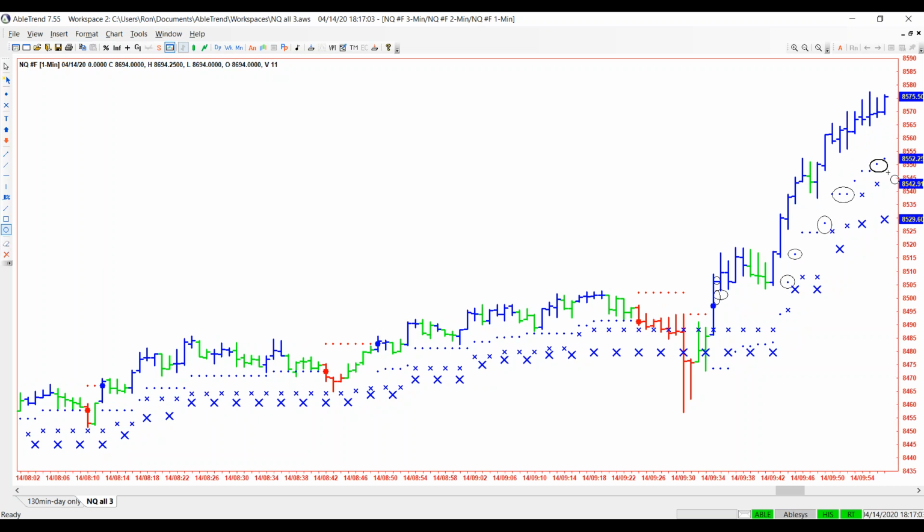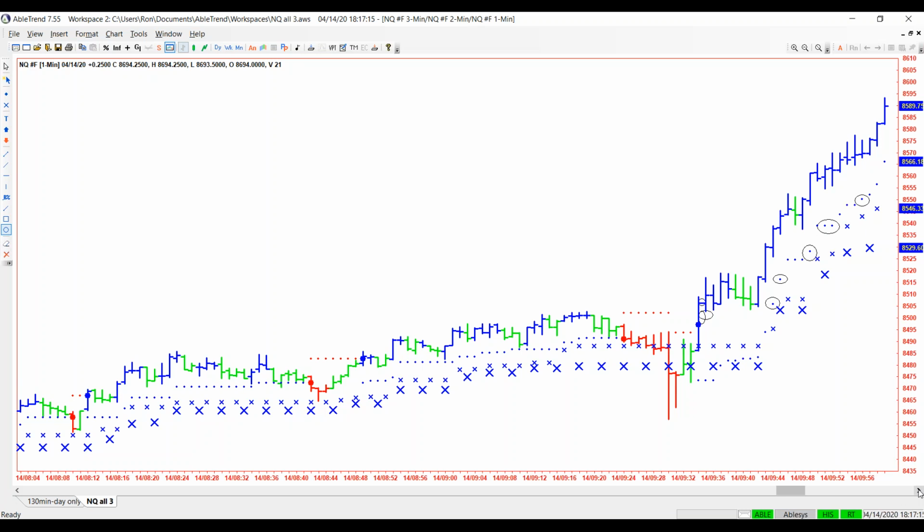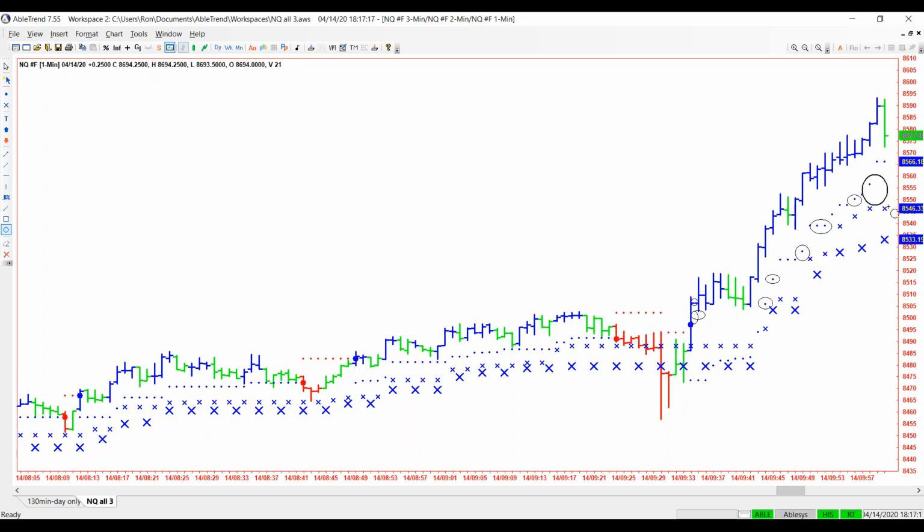Now we've got the stop here at 85.50. Now we've just guaranteed $800 on this trade. I sure hope you've been using Able Trend the past couple of weeks, especially today at the open, as I'm showing you. Otherwise, why have it? It's just a waste of $100.